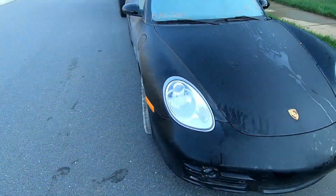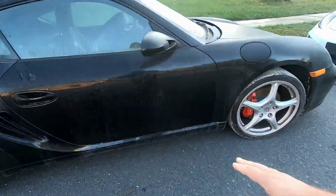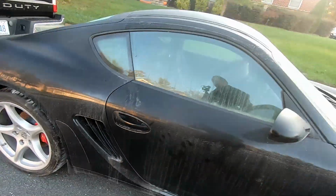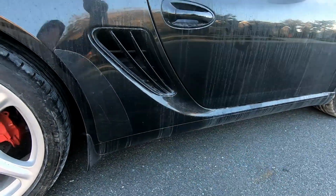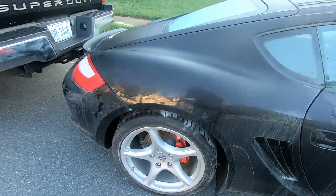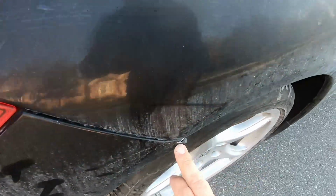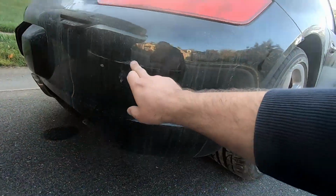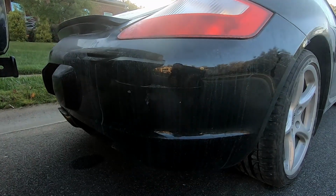What else? It's filthy, absolutely filthy, and the same here, we can see the line going up to here, which is good. It means the water never came into the intake, which is on the other side of the car, but at the same height. What I did not see in the pictures is this damage to the rear bumper, so that also happened in the yard.